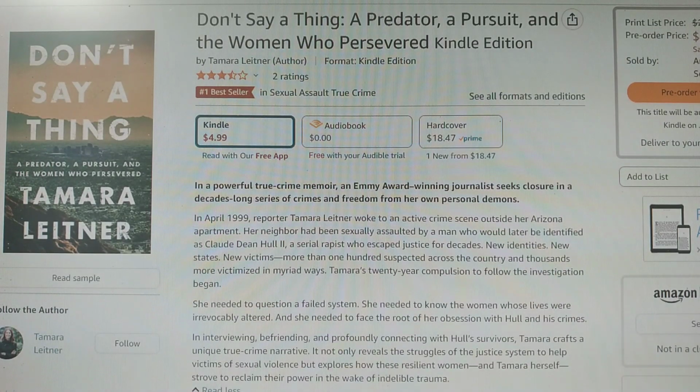So in April 1999, reporter Tamara Leitner woke to an active crime scene outside her Arizona apartment. Her neighbor had been brutally assaulted by a man who will later be identified as Claude Dean Hull II, a serial rapist who has escaped justice for decades. New identities, new states, new victims, more than 100 suspected across the country, and thousands more victimized in myriad ways. Tamara's 20-year compulsion to follow the investigation began. She needed to question a failed system, she needed to know the women whose lives were irrevocably altered, and she needed to face the root of her obsession with Hull and his crimes.